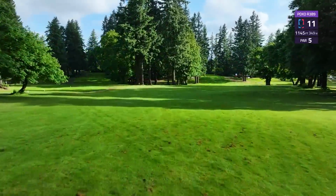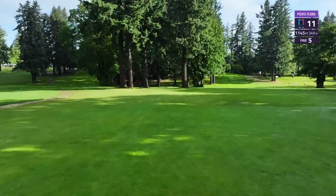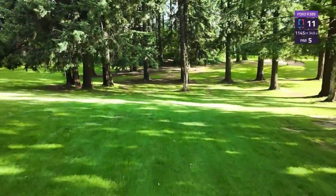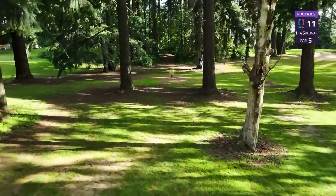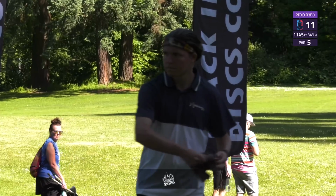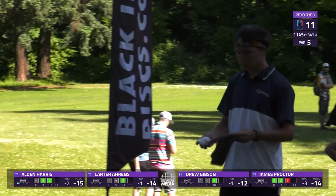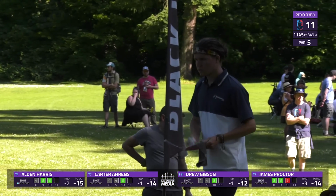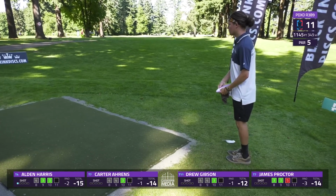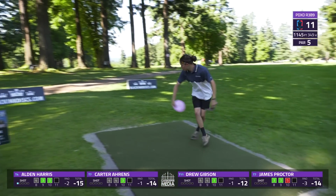1,145-foot par 5. A few gaps to choose from off of the tee. You can see backhand power shots, backhand rollers, forehand flex shots. Just get as much distance as you can. There's a second tree line that you'd ideally like to pass on your first shot. Then you've got room to bomb it as far as your body will let you. Yeah, absolutely. Just kind of a dream hole.